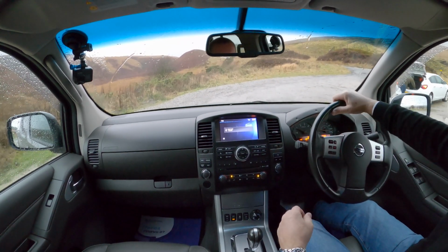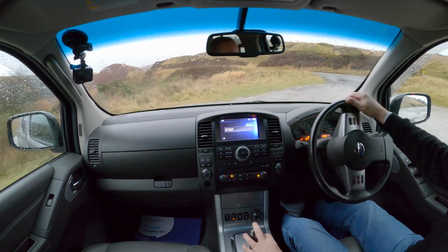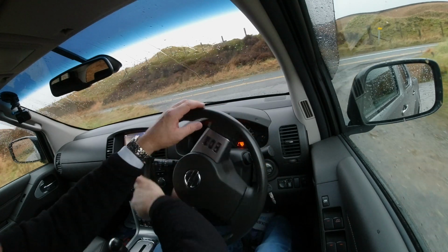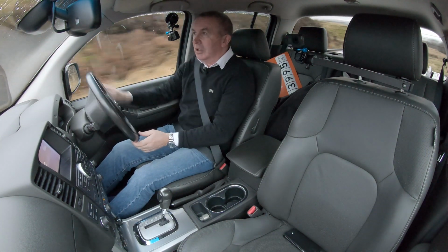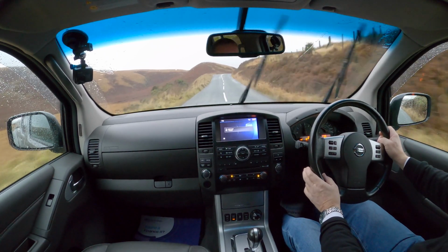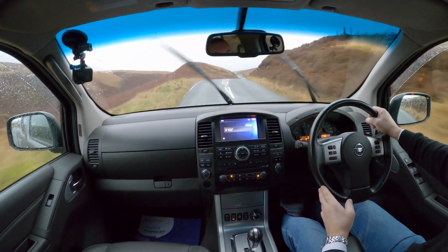But this is certainly the terrain for this sort of vehicle, and probably the person who buys it will live in a place not dissimilar to this, which is Rivington, where I am at the moment. Lovely part of the country near us.